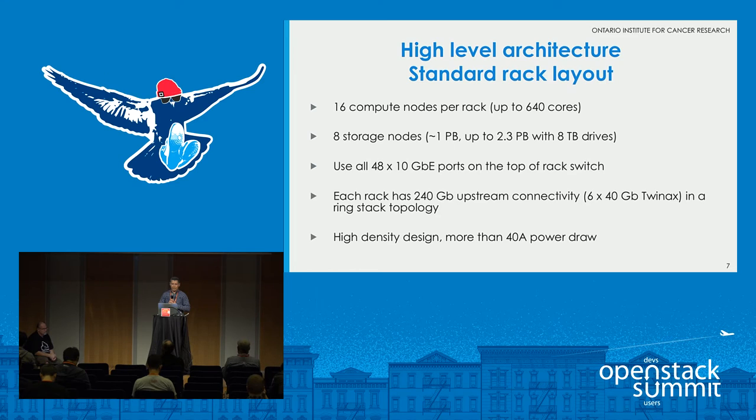Also, the power draw is lowered by having storage and compute. If we had to just put compute in the rack at this density, we would definitely need 3-4 60-amp circuits. Right now, we have 2 60-amp circuits per rack, and we have around 40 amps drawn from both circuits, 20 and 20. So if one circuit fails, the other circuit left, which is a 60-amp circuit with a PDU of 48 amps rated, has enough power to feed everything.